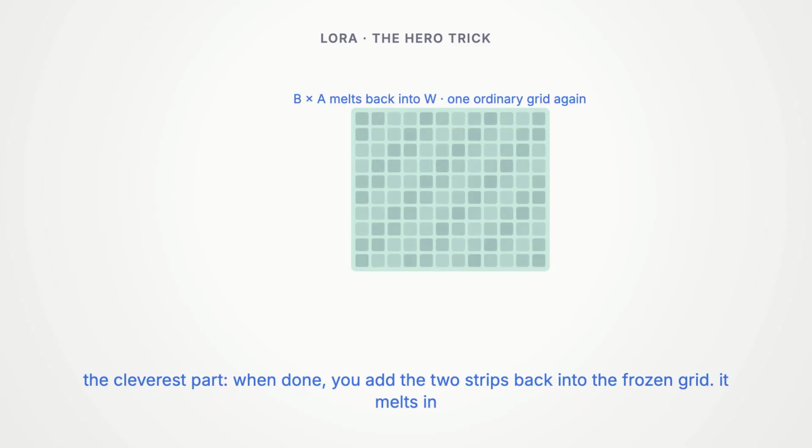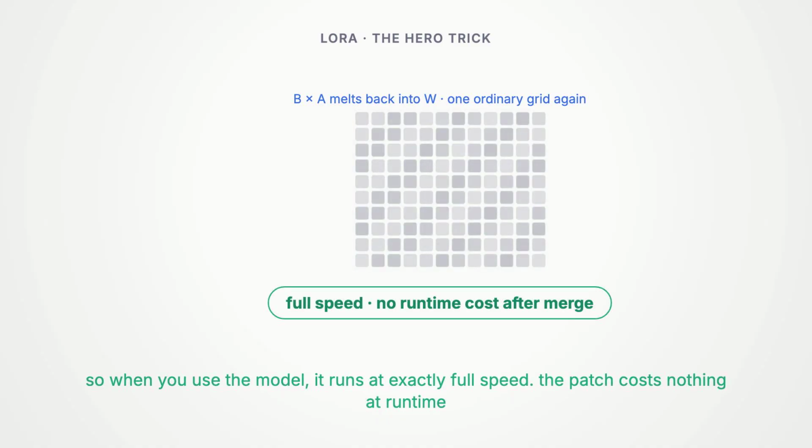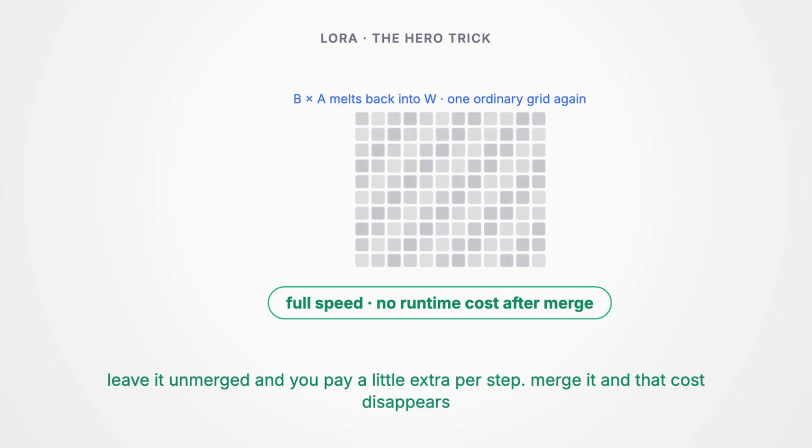It melts in, and you are left with one ordinary grid again. So at the moment you actually use the model, it runs at exactly full speed. The patch costs you nothing at runtime. Leave it unmerged and you pay a little extra compute per step. Merge it and that cost disappears.